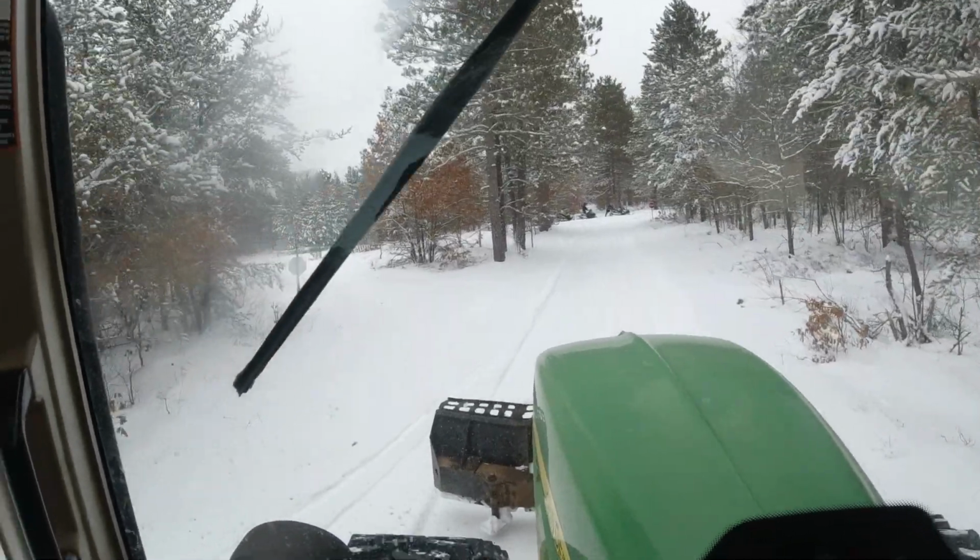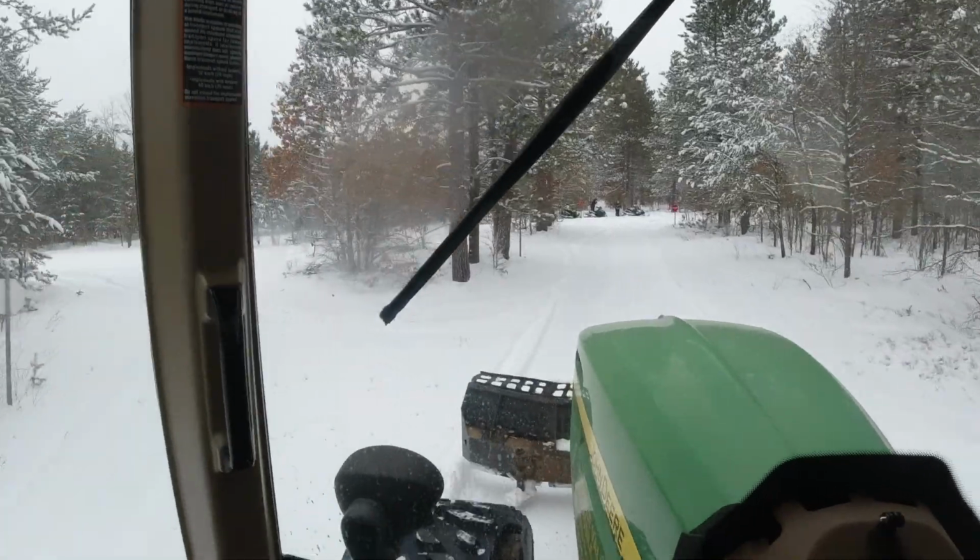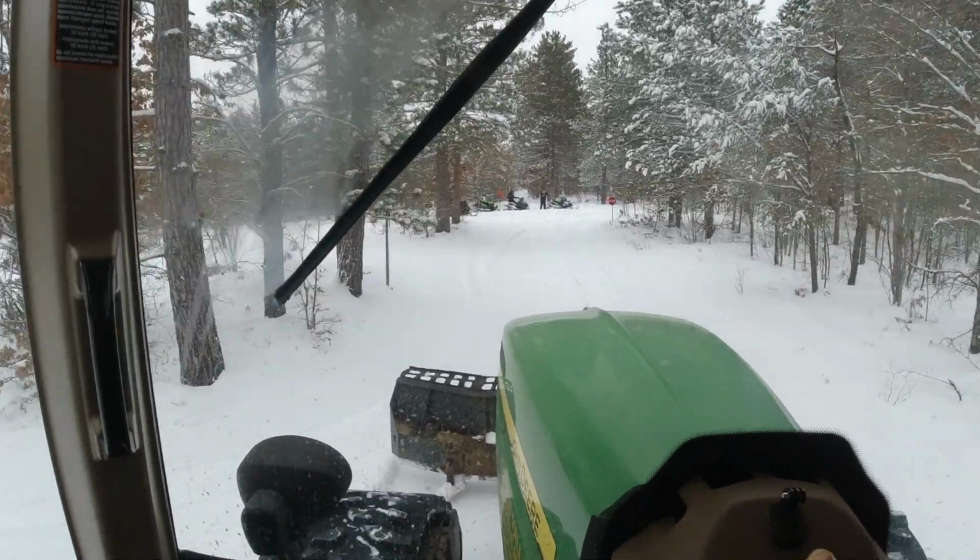So this is the intersection, or this is where Trail 47 ends, and it joins Trail 7.